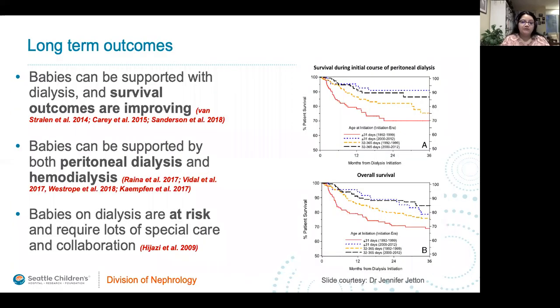If we look at long-term outcomes, various studies have shown that babies can be supported with dialysis and survival outcomes are getting better. The Kaplan-Meier graphs on this slide are figures from Dr. Sanderson's paper looking at the US RDS data on neonates who started peritoneal dialysis. If we see the black line here, that represents babies older than 1 month of age who started dialysis between 2000 and 2012. And their outcome is similar to the blue dotted line on top, which are neonates who started dialysis in the same time frame between 2000 and 2012.